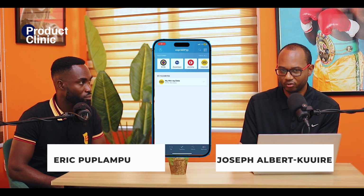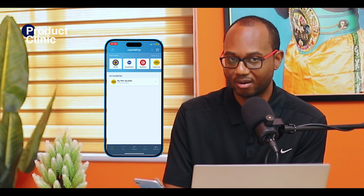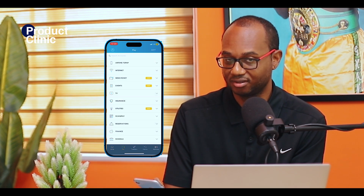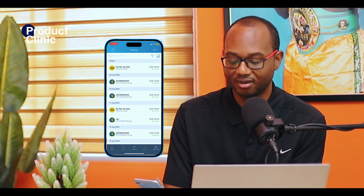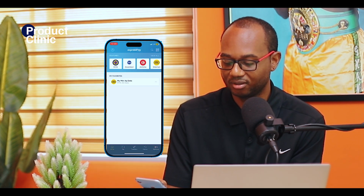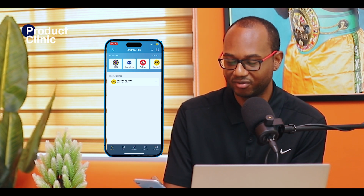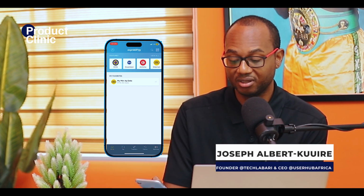All right. So we're now going to go quickly over a quick overview of the app and everything. Right. So one thing I like to say about apps is how do I navigate it when I first log on? Exactly. Looking at the Express Pay app, one thing I like about it is the consistency when it comes to navigation. They have a simple home screen, a pay screen, transfer screen, history, and my money, which is kind of how to add different payment methods on it.